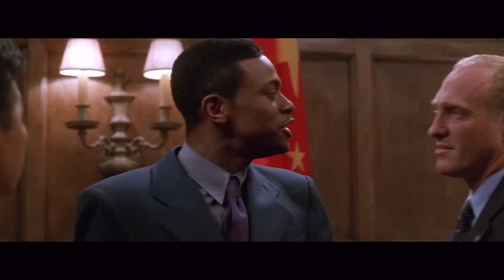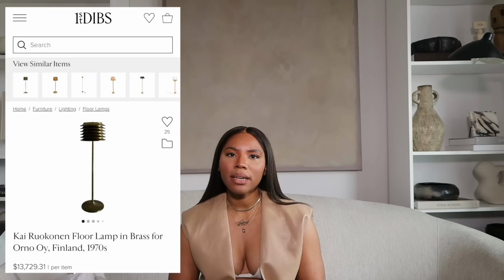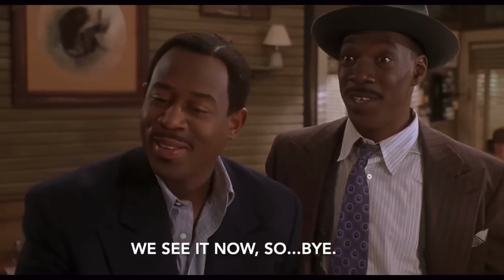Oh shoot. It is truly a hidden gem. This must be G14 classified. Are you dying? I just wanted to see. $14,000. We see it now, so bye. I'm just so excited.